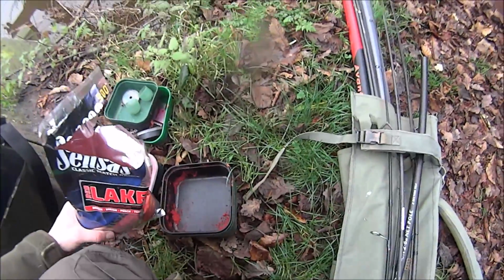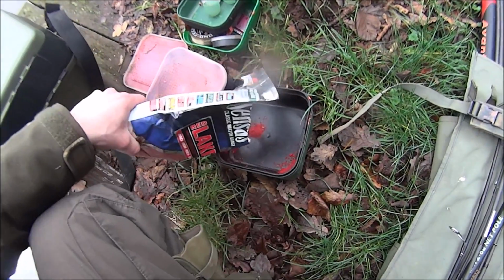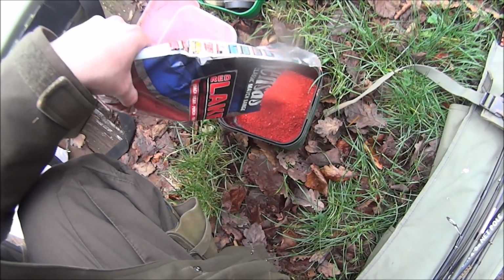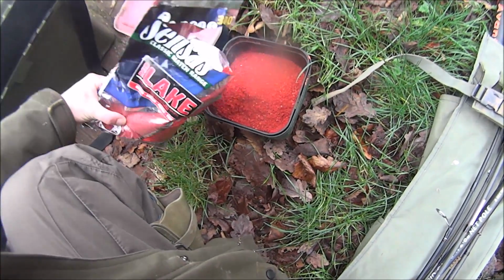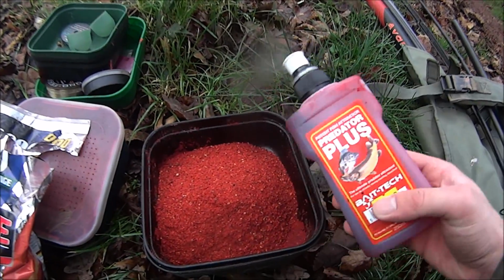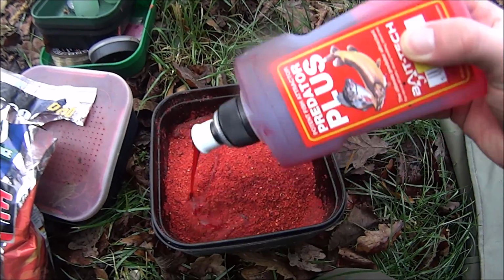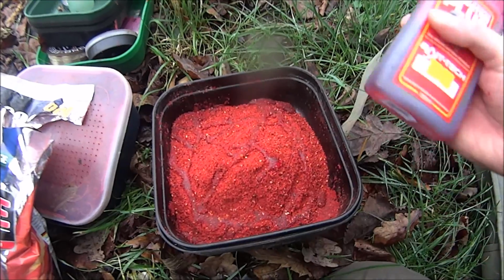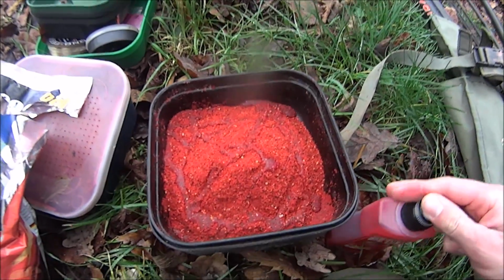So here we are set up in the swim, and as you can see, the first thing I'm doing is making a groundbait for the perch. The groundbait I decided to choose was a lake groundbait, and it's red. Red is a trigger colour for perch, so I always use a red groundbait for them. The next thing I added was the Predator Plus liquid. I've had a lot of success on this liquid. I don't really think it matters how much you add, it gives a nice bloody smell in the water, brilliant for perch.